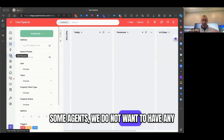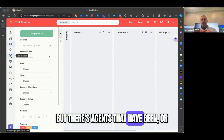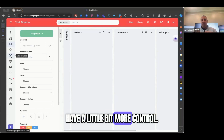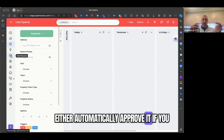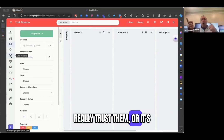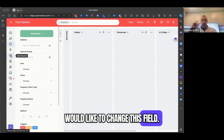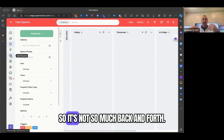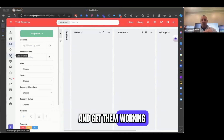Some agents, we do not want to have any control over this transaction, right? Everybody knows that. But maybe it's a team leader that does their own transactions, and so you want them to have a little bit more control. They're going to be able to change a field, and then you can either automatically approve it if you really trust them, or it's going to come in as a data request to the TC saying, I would like to change this field, and this is the reason why. And then the TC has control to actually change that. So it's not so much back and forth. We're trying to take the time off the TC and get them working more files per month.